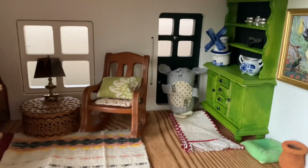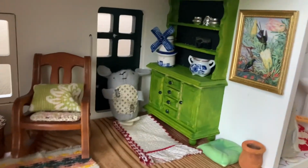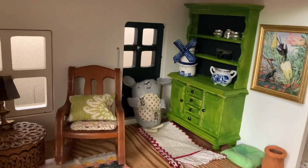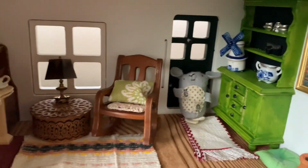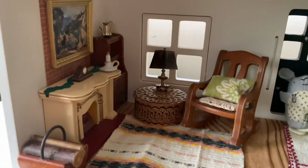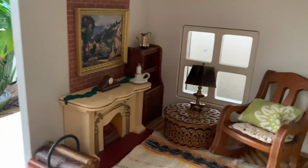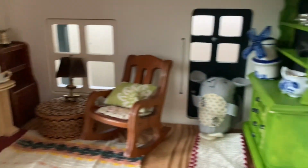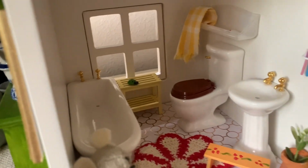The green cupboard right there was just raw wood, pine or balsa wood that I painted. I'm not sure about the green. I wanted green, and I'm not sure I love that hue of green, but that's the green that I had in my little box of paints, and I'm going to leave it like that for now.